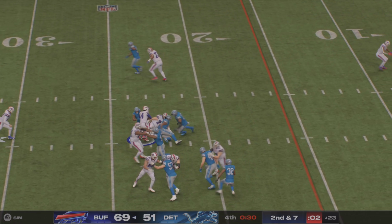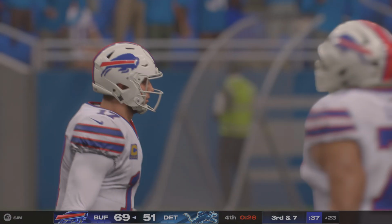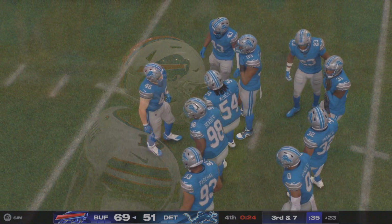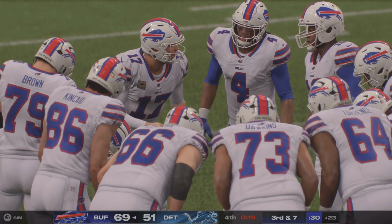Up the middle, it's Cook. Trying to run inside, but nothing there. No gain on the play, and it's going to bring up a 3rd down. They've called his number a lot this afternoon. You wonder how much tread is left on those tires.